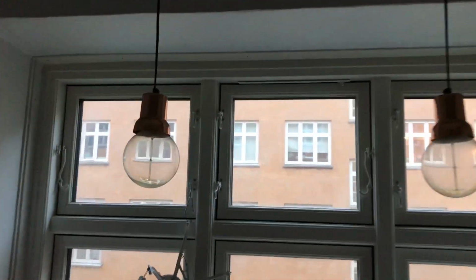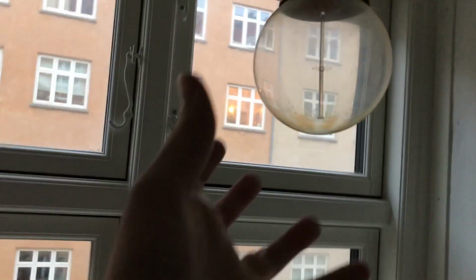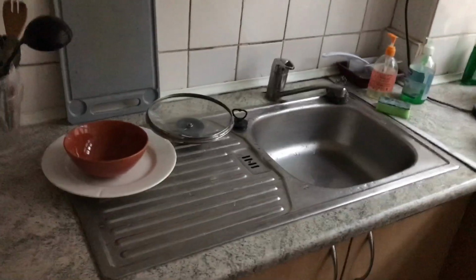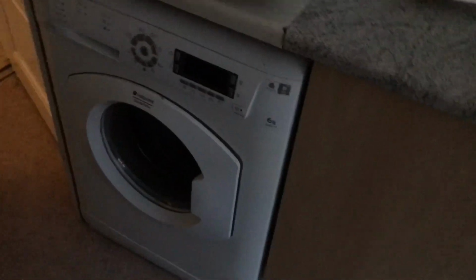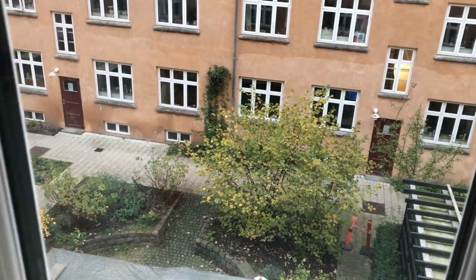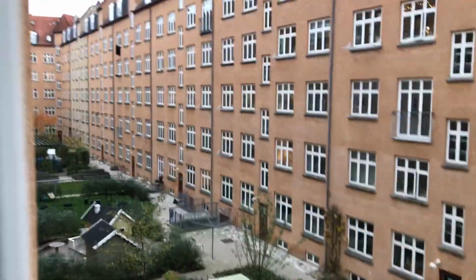So as you can see here, everything is quite old. In Denmark you have a lot of this kind of design lamps. Just a standard small kitchen. You have a fridge here, a washing machine, not sure if it works. Basically it's a dishwasher here, and then you can put some stuff here. Basically also something like this. And this is the view to the internal part of the building. From here you can see how it looks.